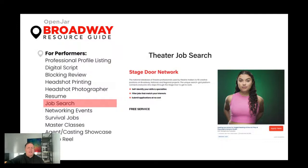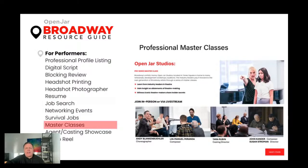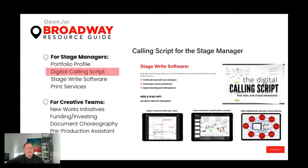So just a quick little tour around the site. If you're looking for jobs, if you're looking for work, the Stage Door Network has a wonderful job board where you can go in and see jobs that are available, apply for jobs, that kind of thing. We also have a wonderful series of ongoing master classes you can take advantage of through the Open Jar Institute. Stage managers and creative teams.